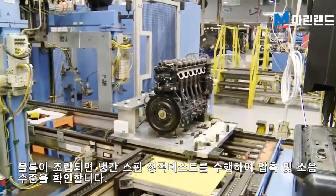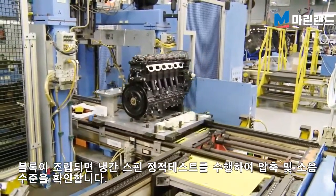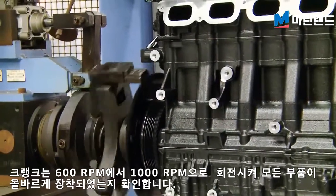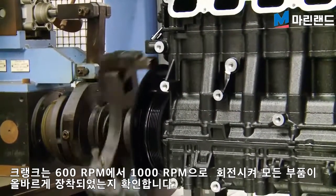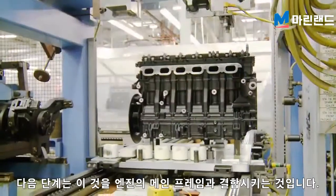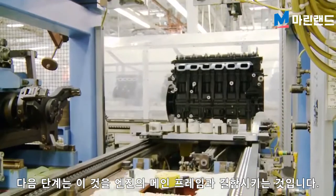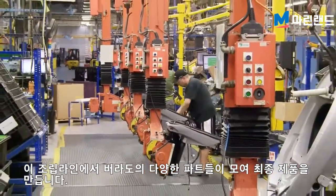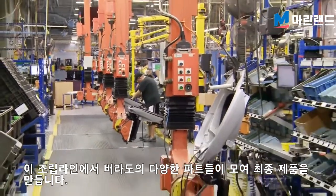Once the block is assembled, a cold spin static test is conducted to check compression and sound levels. The crank is turned at 600 to 1000 RPMs to verify that every part is properly placed. The next step is marrying it to the main frame of the outboard engine. Here on the assembly line, the various pieces of the Verado come together to create the final product.